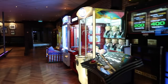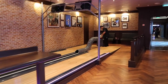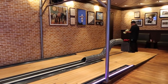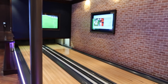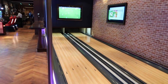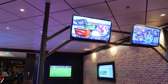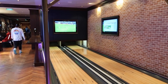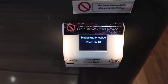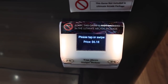And something super cool is the bowling alley. Which is being maintenance right now, but this is so much fun. Come back here, have a little friendly competition with your friends. And as of today, the price for bowling is $6.18 per game.